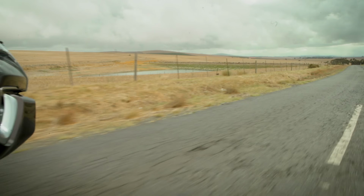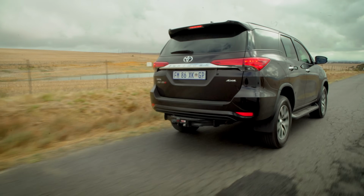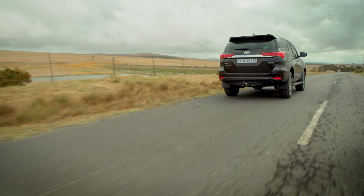We've taken it on some sand, we've taken it off-roading, and it really just about handles everything you can throw at it. And I think potential Fortuner owners are actually interested in getting their cars dirty. They're interested in tackling long gravel roads and off-roading and towing, that sort of thing. So I feel like they really appreciate that added capability.